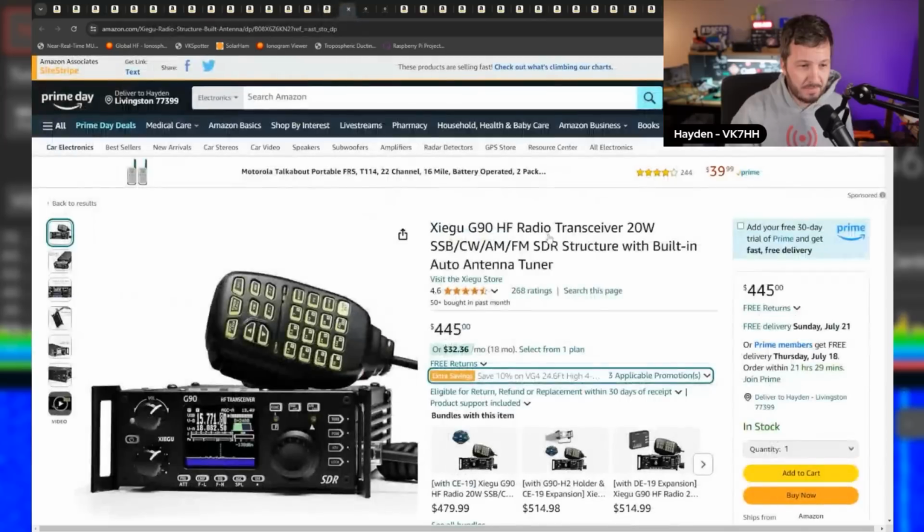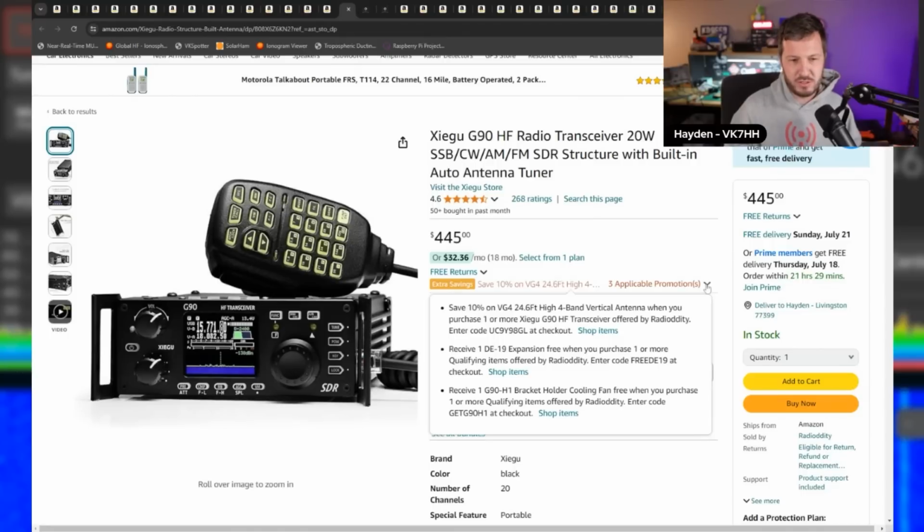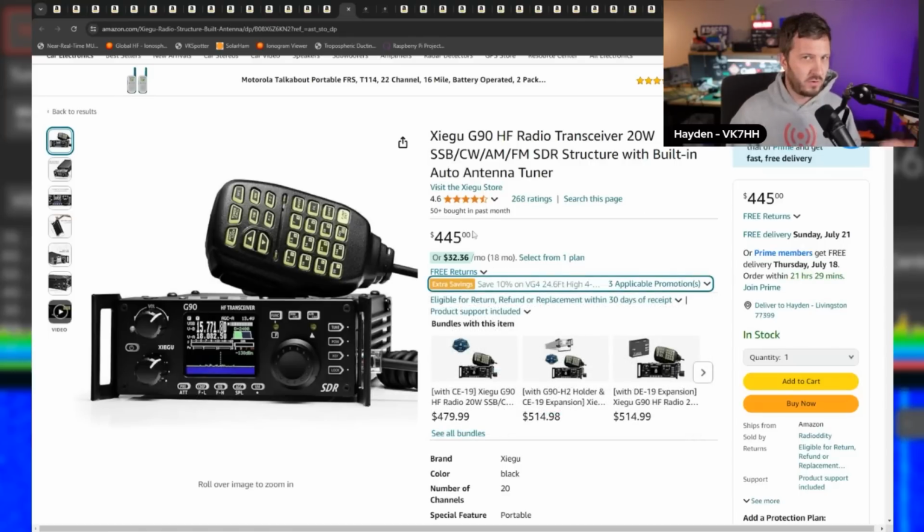Speaking of Radio Oddity, they have the Xiegu G90. Now, this is not a Prime Day special, but I think that this is actually a pretty good deal. This one here is $445, but if you have a look at the promotions, now these are listed on my promotions. You might have a different promotion, I don't know. But you can receive these expansion DE19 board and also the bracket holder for free if you put in these codes into your checkout. You can also get this antenna as well if you're interested, which is saving 10% off. That's not free, but that's on Amazon if you want to get it through Amazon.